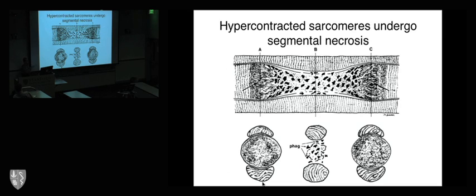This is termed segmental necrosis, because you have a long muscle fiber and one segment of that is degenerating. Phagocytes will come in and clear the debris, and then muscle stem cells will come in and repair this. If this segment happens to be the part where the neuron is innervating the muscle, then this muscle will need to be re-innervated by a new neuron.